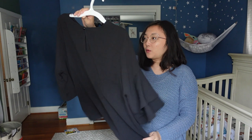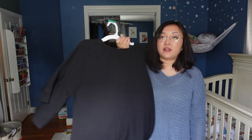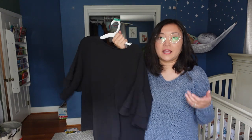I wore this to work with some skinny jeans and flats, and it was very work appropriate and very flattering on me. It kind of just hides anything extra that I had going on. So I like this one. Even though this is very flowy, it's not see-through. I didn't have to wear anything inside.